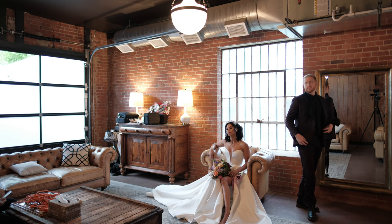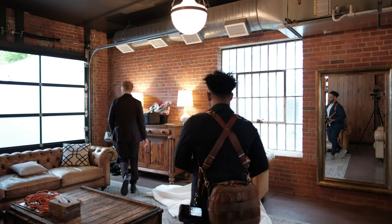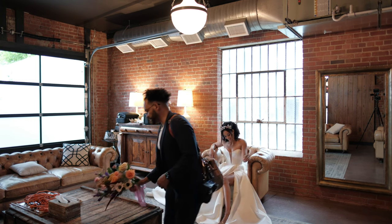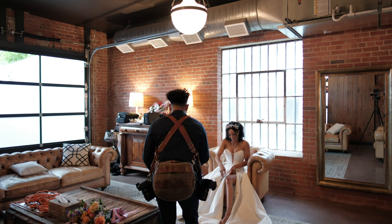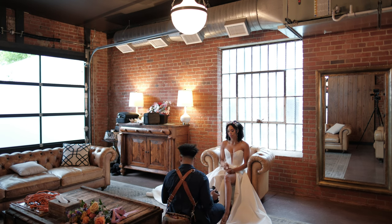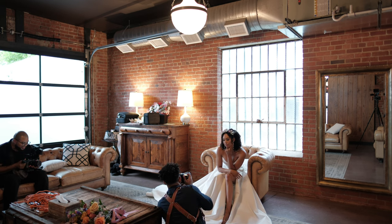Okay, so stay right there, Jess. I'm just gonna take a dramatic kind of wide shot. So for this one, drop the bouquet. I'll take it. And then just make sure your slit's not out of control. Basically I'm gonna have you almost leaning forward into the camera. But I'm shooting wide, so it's gonna make it look like you're leaning in. There it is, hold that for me.